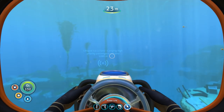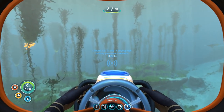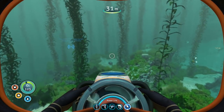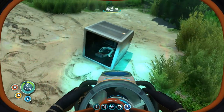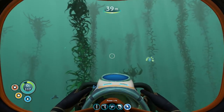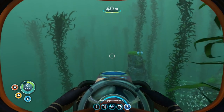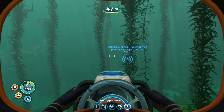Right now, that one. We are now going to actually go there and see if we can find what is there. I'm also wondering if, because we do need the other piece of the battery charger, so we'll keep an eye out for that. What is this? Mobile vehicle. We've already got mobile vehicle bay. And we'll go and take a look at that one as well, because the seamoth, we've got all of the bits for the seamoth. We don't have the bits for the cyclops. That is one that we're going to be working on later.